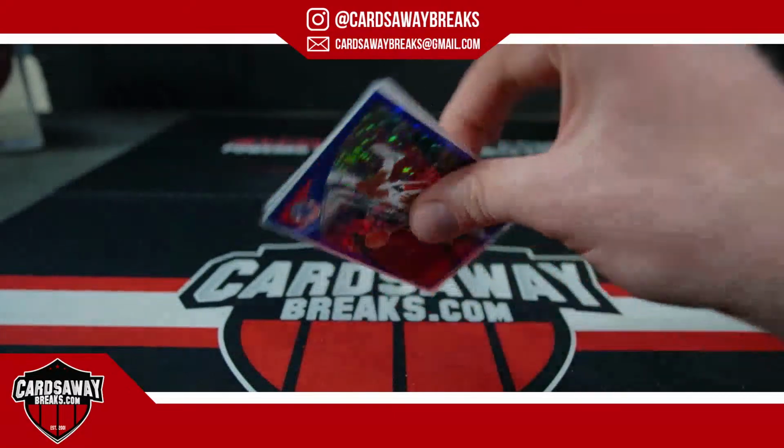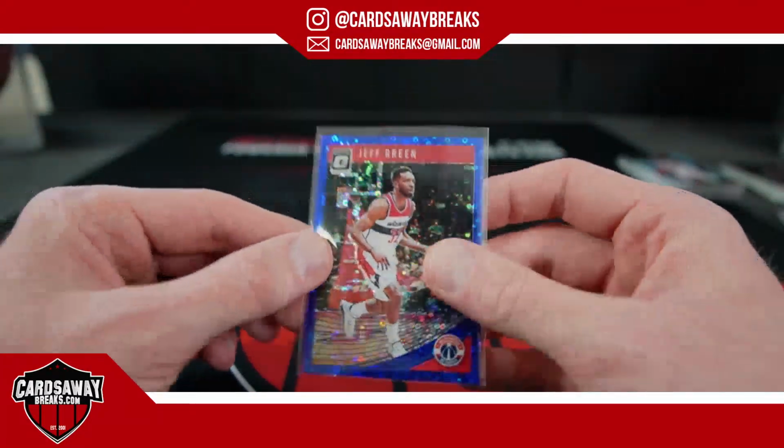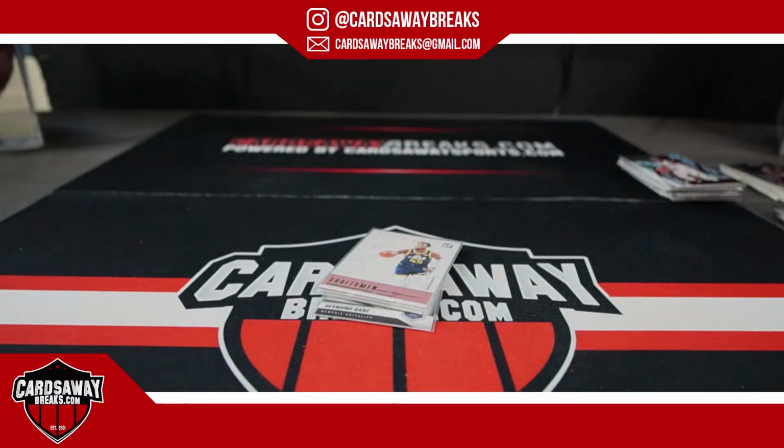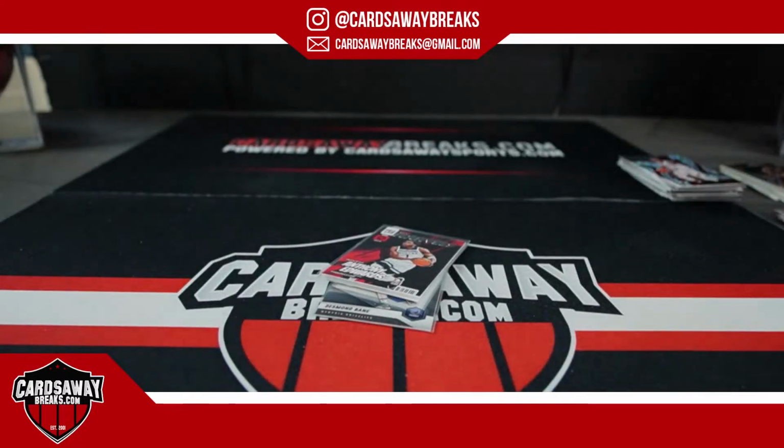See a little blue right there. Blue, Jeff Green, but it's blue. What the hell goes on around these parts? Numbered to 50 for the Wiz. A real craftsman. Gold press proof. Donovan Mitchell for the Cavs.